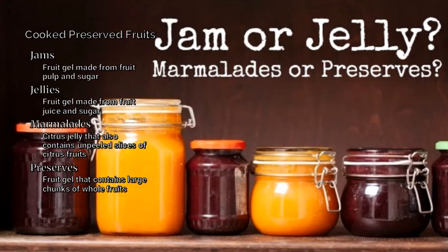So what about jams and jellies and marmalades and preserves? What's the difference between these? Jams are fruit gels made from fruit pulp and sugar. So it's typically going to have a little more body to it. Whereas jellies are a fruit gel made from fruit juice and sugar. So it's typically not going to have any body to it, and it's only going to be the flavors of the fruit.